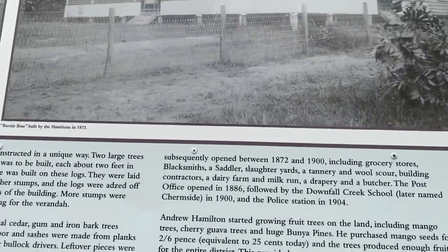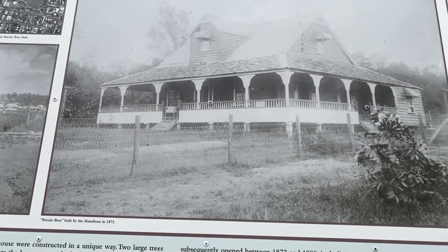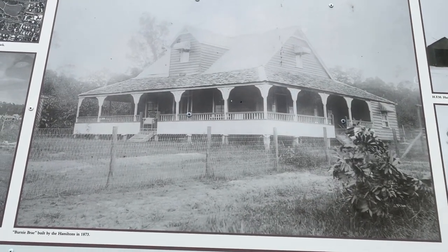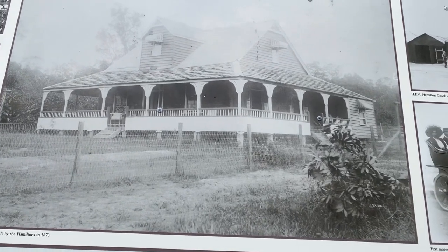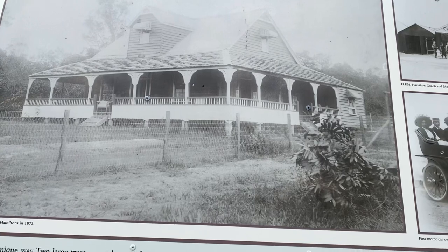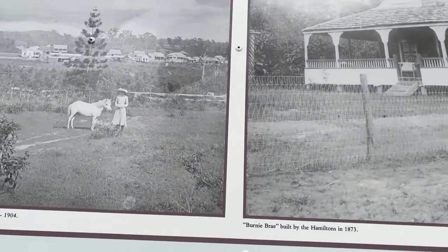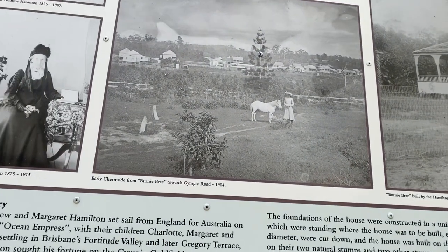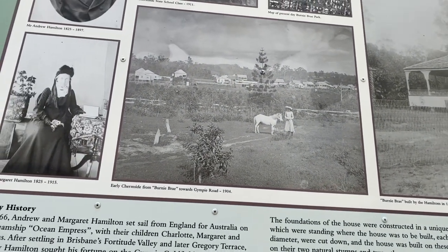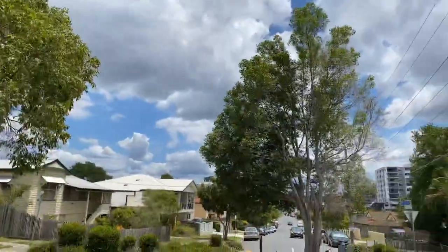So that's the house right there. That's the original house that they pulled down. It was just taken off the family, pulled down. It's now a park. That's early Chermside. This is from the park looking toward Gympie Road. So this park here, looking back down that way.